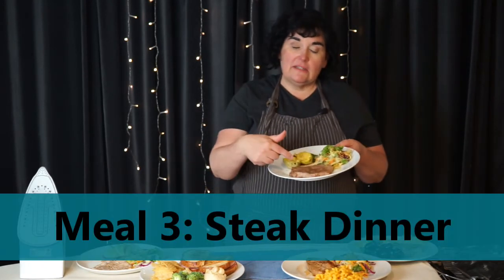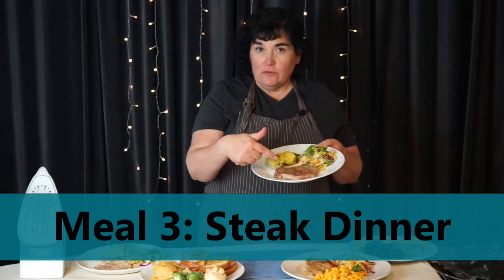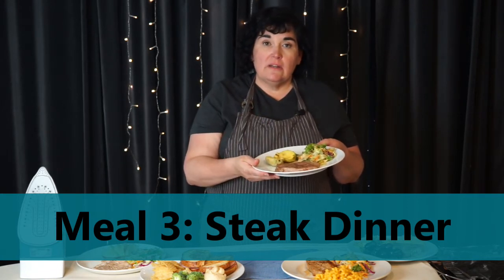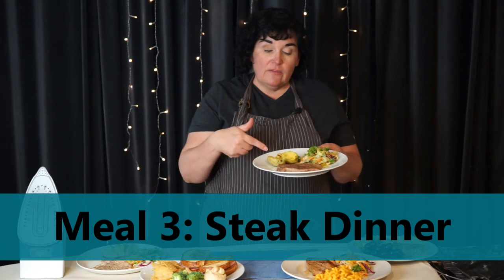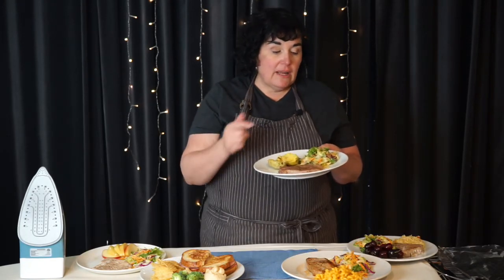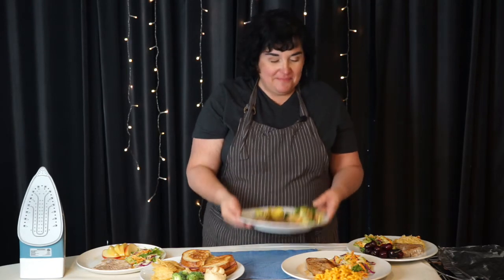This one is a steak cutlet. I have round, I believe, so it cooks very quickly, a little bit on each side depending on how rare you like your steak. We have a baked potato here, microwavable, with a little butter and salt and pepper, and again, our bag salad.